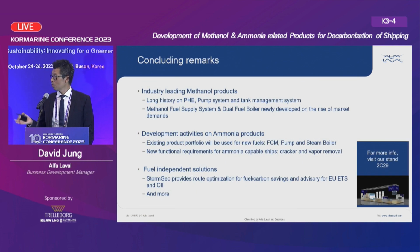So in conclusion, we are working on many things on ammonia and methanol. For methanol, we have developed quite a few industry-leading products, including the plate exchanger pump system that has been used for many years, the methanol fuel supply system as a new system to the market based on market needs, and also the dual fuel boiler. And for ammonia, we are starting our journey, and it's being accelerated as the market demand seems to be on the rise. And we are also working on fuel independent solutions.